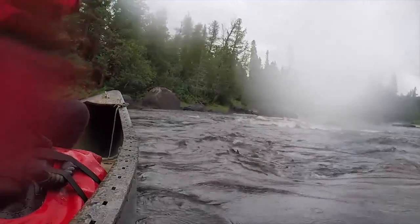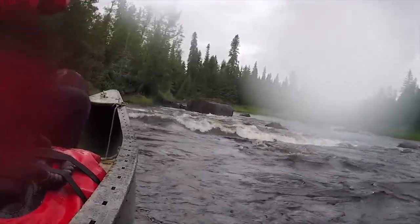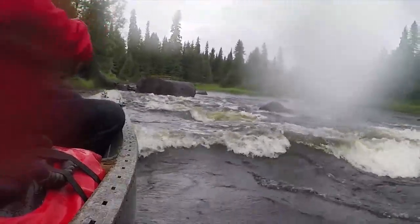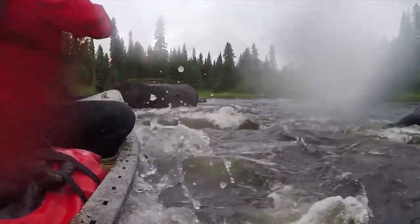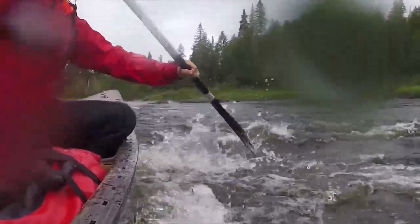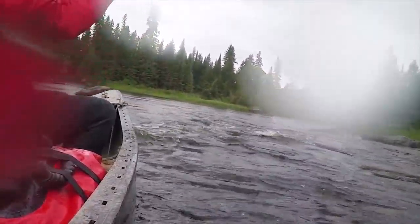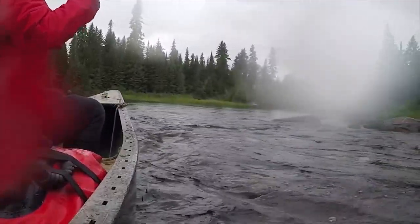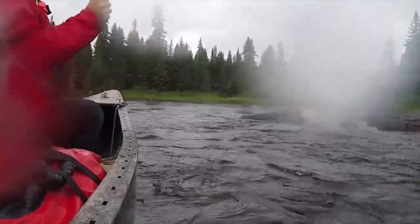So back paddling, no? That's it. Okay, right at this rock. Stay straight forward. Okay, and then left around this one.